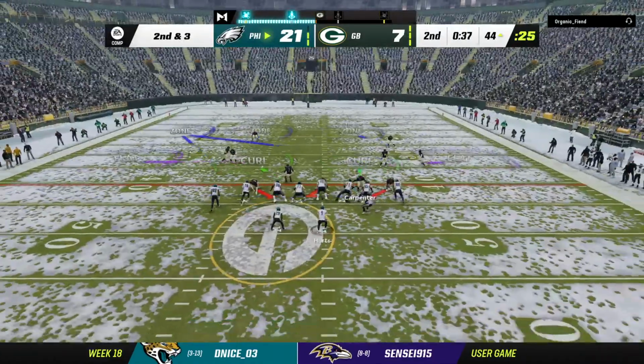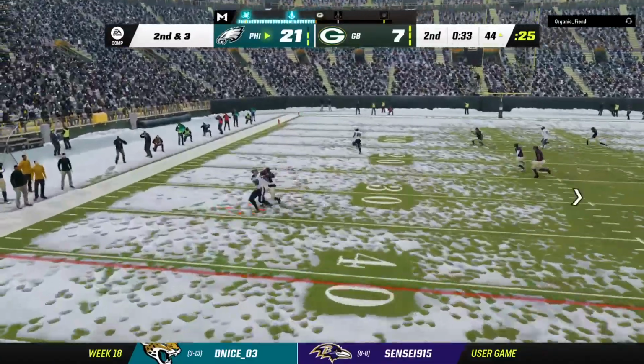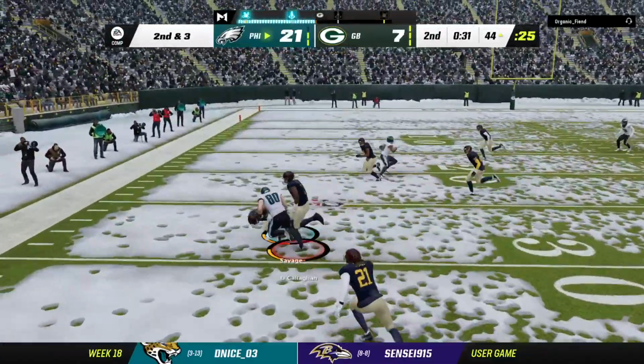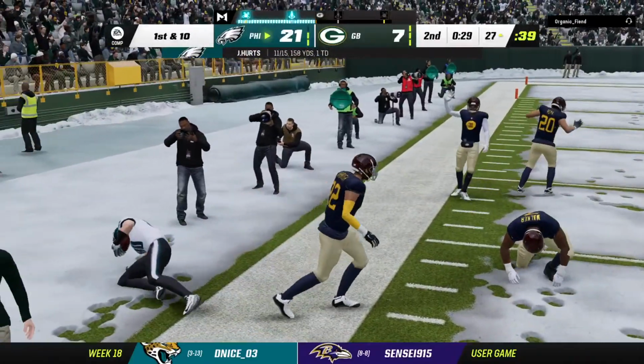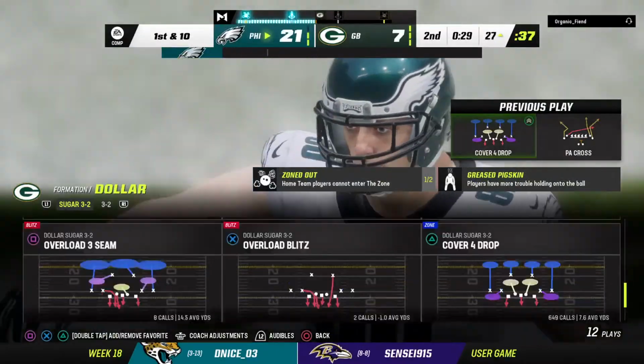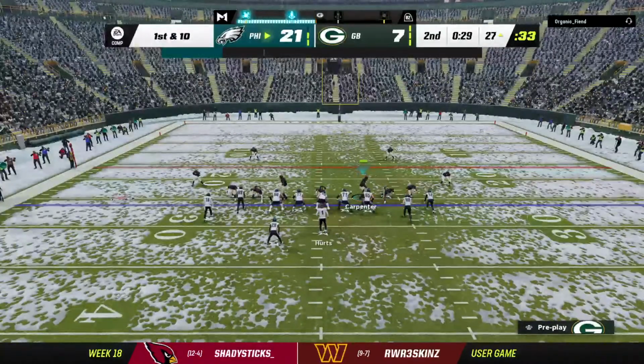They'll bring a receiver in motion left. He's got a man. It's his tight end. That's complete. And he is out of bounds, but not before he's inside the 30. 17 yards and a 1st down for Philly.